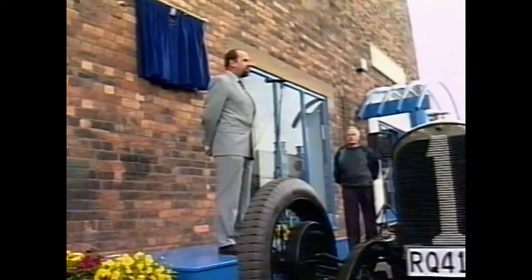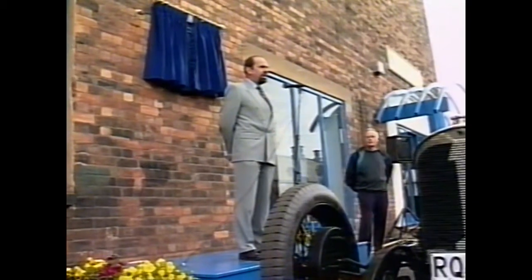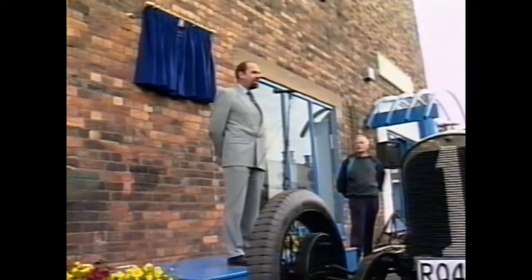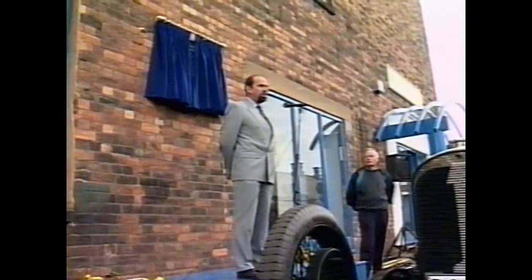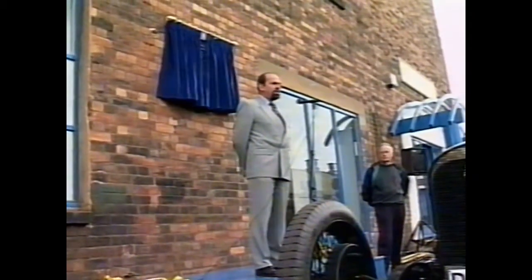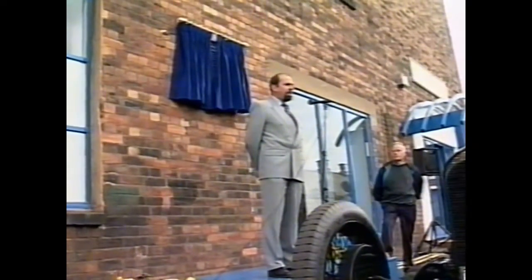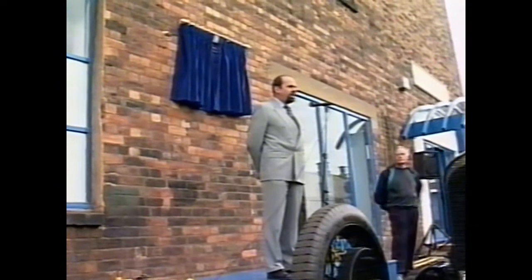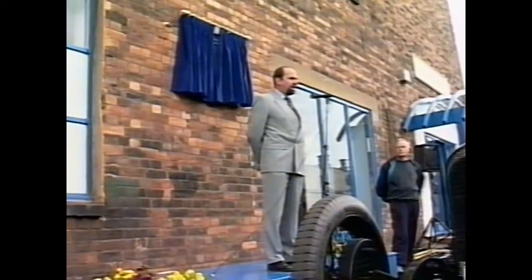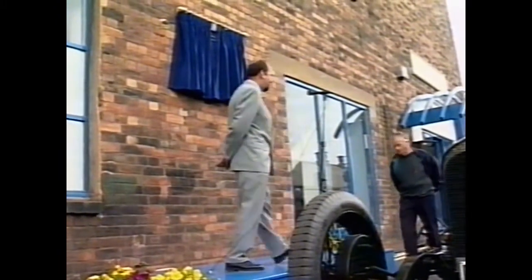I'd now like to introduce to those of you who don't know a very well-known gentleman, to those who hang around the Sunbeam Works, because he's regularly here, and to all members of the STD Register. Mr. Basil Wilding, whose father was the head of this department, the experimental department, and it gives me great pleasure to introduce to you Mr. Basil Wilding and ask him to make a short speech and unveil the plaque. Thank you. Welcome back.